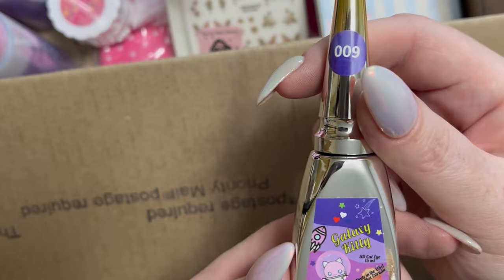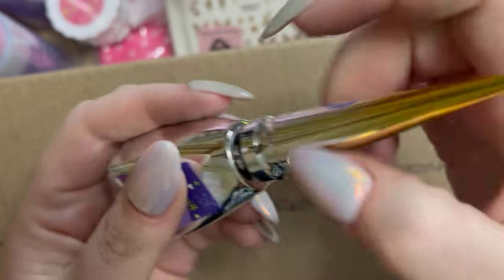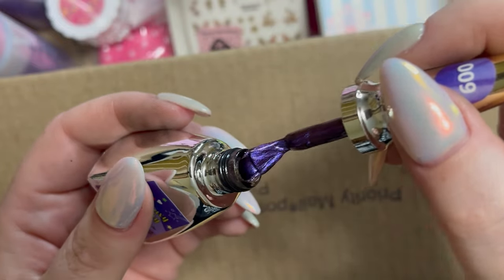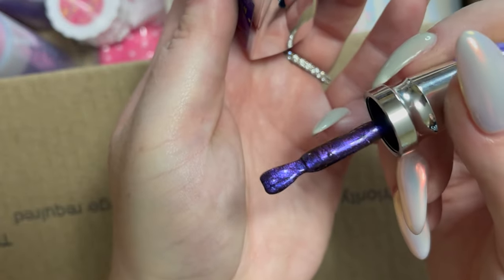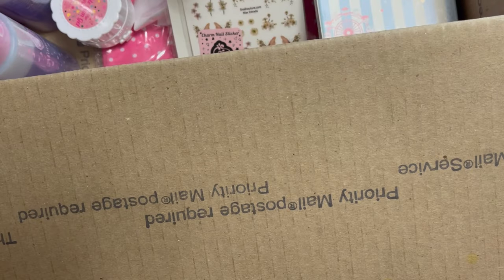And then it looks like we have another version of gel here. This one is Galaxy Kitty, and this is a cat eye gel. So let's take a look at this one. Okay. Wow. That is super, super pretty. Really excited to use that.